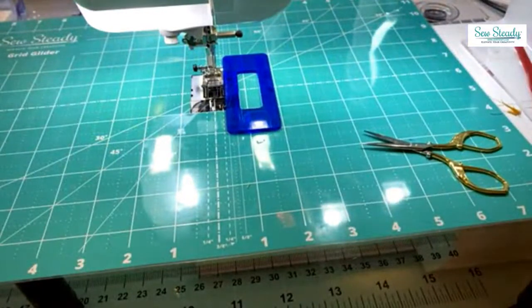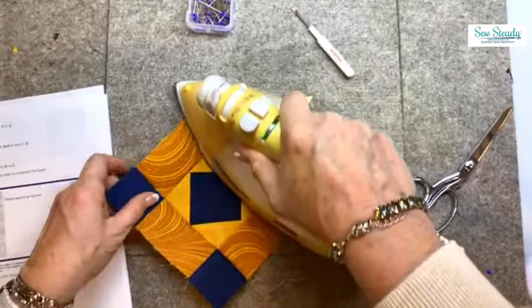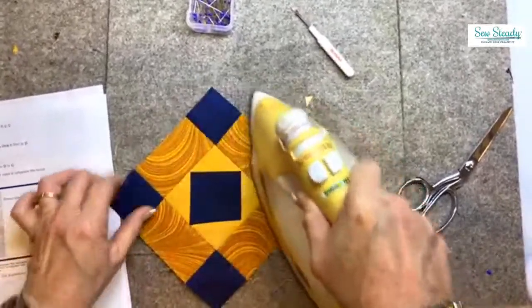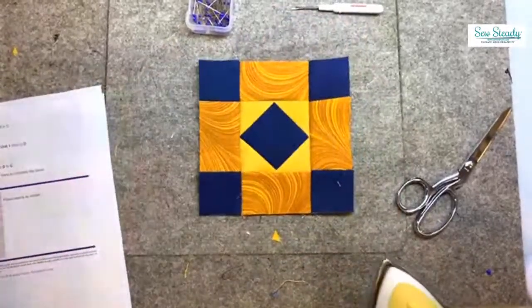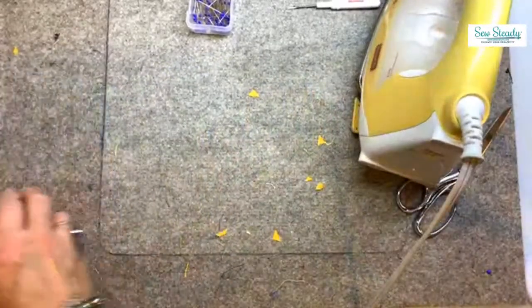All right. Let's come back here and here. And then we're just going to press these out. Okay, and there's our block. Beautiful. All right, so let's go ahead and go to the other side and we'll get ready for some quilting.